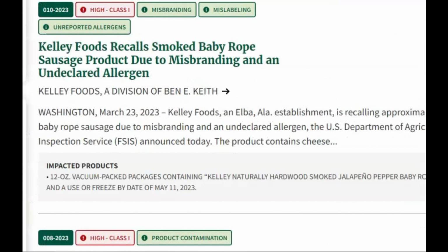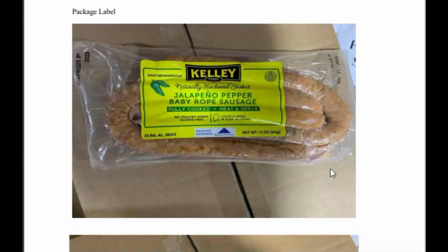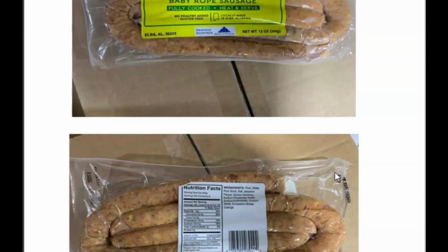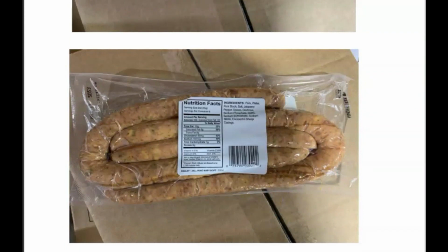This was posted on the 23rd of last month. Kelly Food recalls smoked baby roast or rope sausage due to misbranding and undeclared allergen. This is for Alabama and Florida, so a lot of people probably could have this in their freezer. Case label. And it shows here jalapeno and cheddar. And then they got another label here. There you go. Baby roast rope sausage.